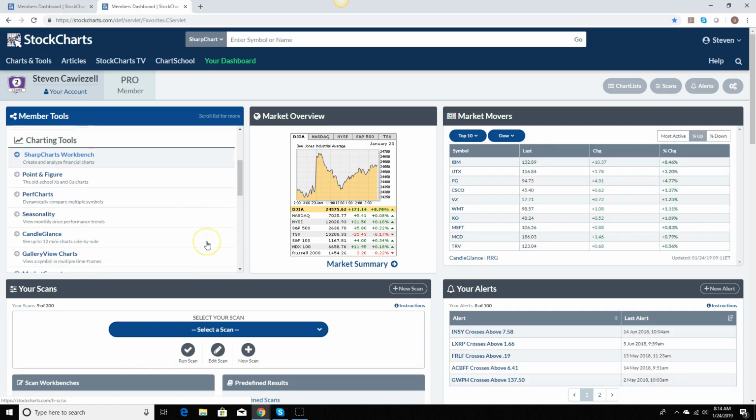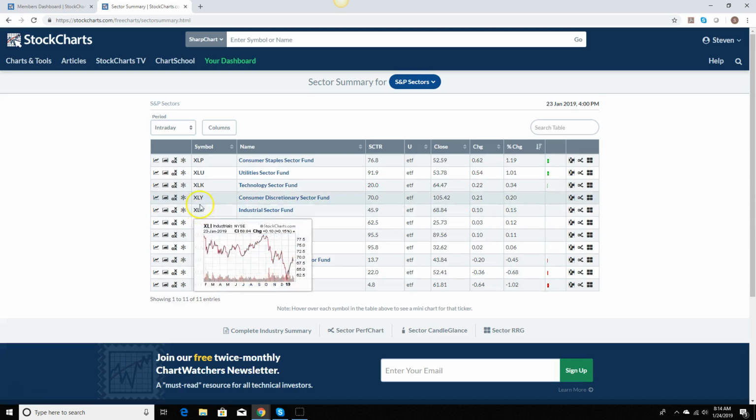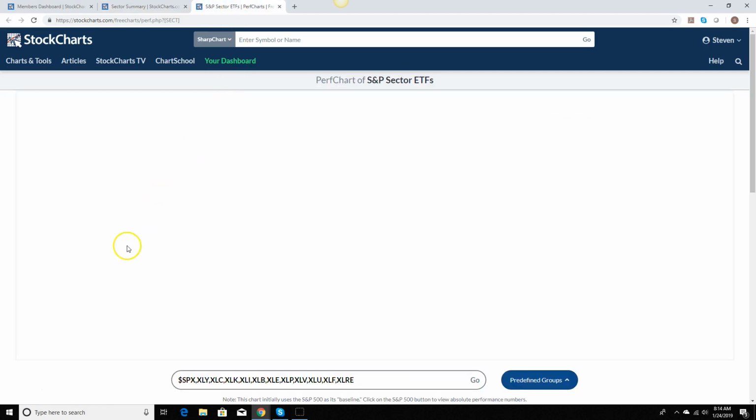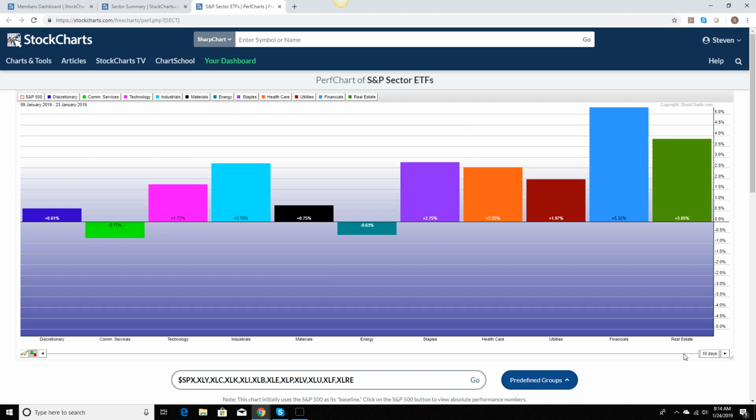So let's go to the sector summary real quick just to see. Let's look at the 1 week. Let's just look at the last 10 trading days. So financials are the clear winner. These are all the industry groups.